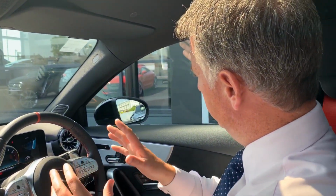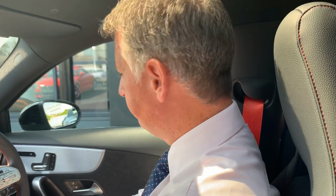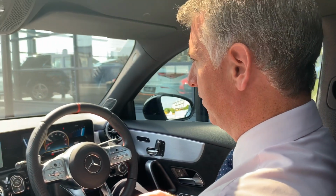There's lots of room to be socially distant. And you have your presentation area for a chap to collect his car and make a bit of a fuss of him. The handover bay is going down very, very well with people.